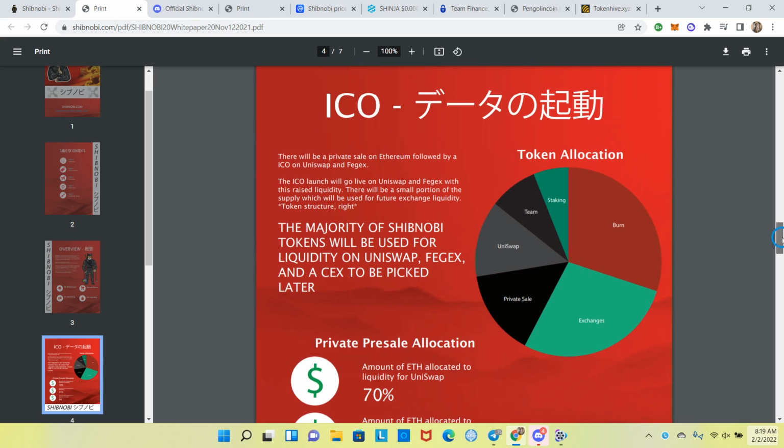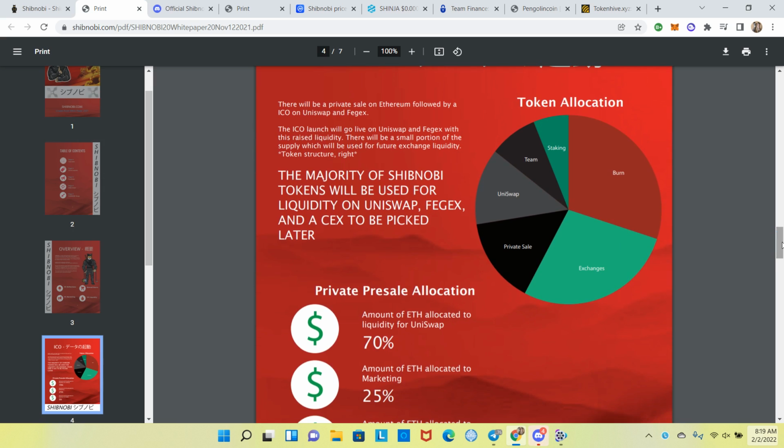So here's the tokenomics. Now, I reviewed this before doing the video, and it's kind of confusing. It needs to be a little bit more clear. It's hard to understand. So there will be a private sale, which you have here, but you don't have the allocation on Ethereum, followed by ICO on Uniswap and FEGEX exchange. So you have Uniswap here, but you don't have... So you have exchanges here, but again, no allocations.